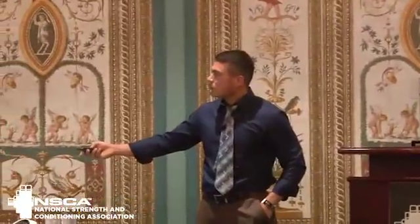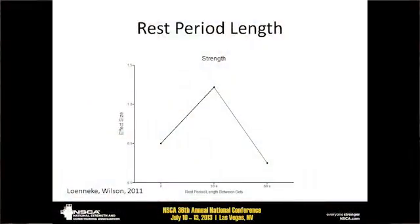Moving forward, we looked at rest periods. Now I'll be honest with you, rest periods we have to look a lot more into. What's the ideal rest period between sets? So we looked at 30 versus 60 seconds, and you actually see greater gains when you did 30 seconds compared to 60 seconds. And you go, why is that happening?